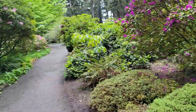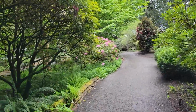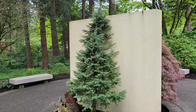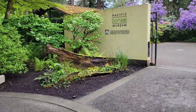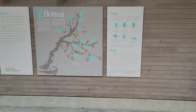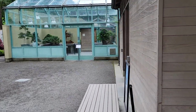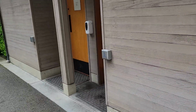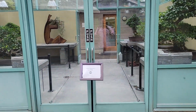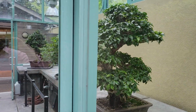I was kind of just expecting to see a little place with a few bonsai trees, but actually looks pretty nice here. And we are now at the entrance to the Pacific Bonsai Museum. As you can see, it's a very large area, but they also have interior places that you can go to see the actual trees.